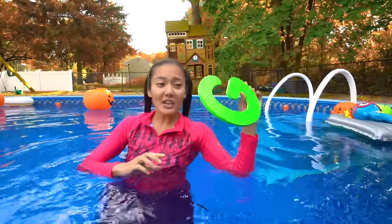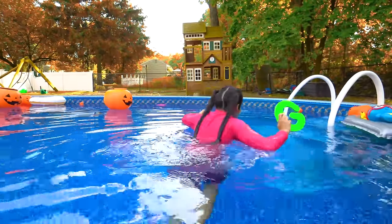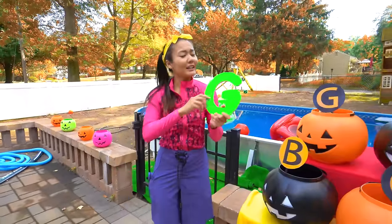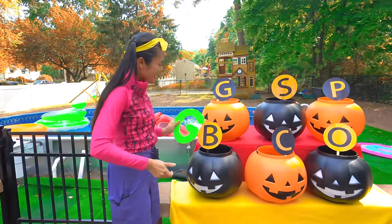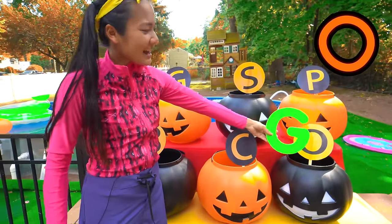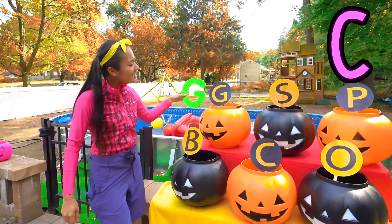We got the letter G, and this G is green, and that starts with a G. Cool, let's go see what's in pumpkin G. G's a super good letter, and I think that this one's gonna be really, really awesome. I can just tell. Is this a G? Nope. Is this a G? No. Is this a G? Nope. This letter is a G.